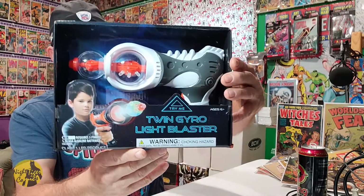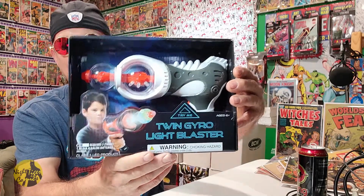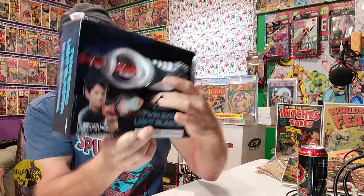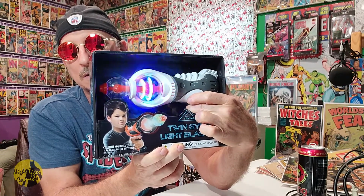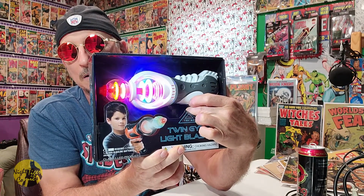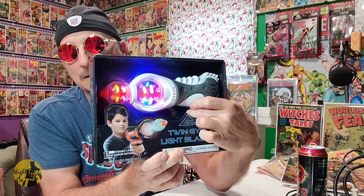On the way home from work at the truck stop, I found this really neat toy. I couldn't believe it for $13. This thing is awesome. This is the Twin Gyro Light Blaster, spin action lights and sounds. Check this thing out, people. I think I'm going to pick up a second one of these.